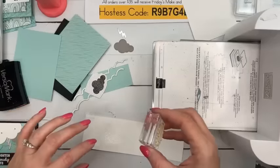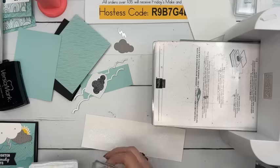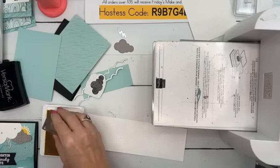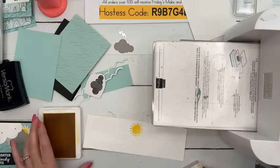Thank you. Did I take my Daffodil Delight ink back away? I did. Okay, Daffodil Delight, same as before. Put it right in between our clouds.